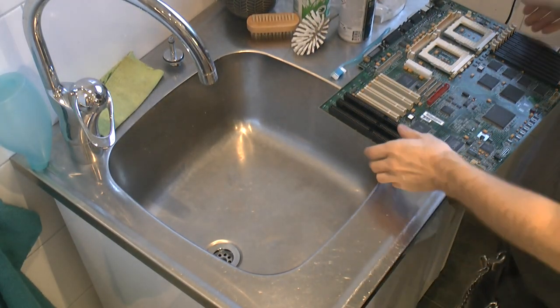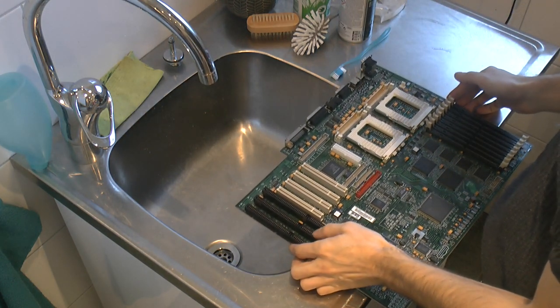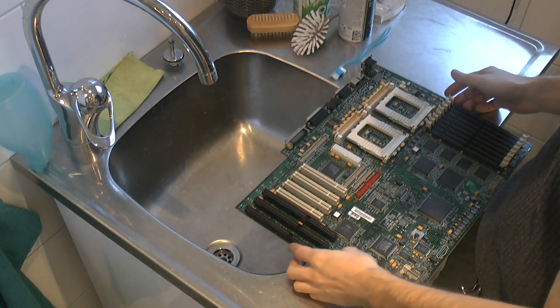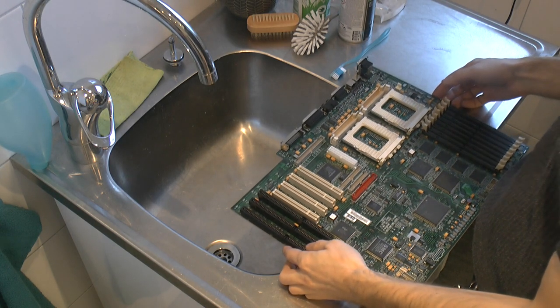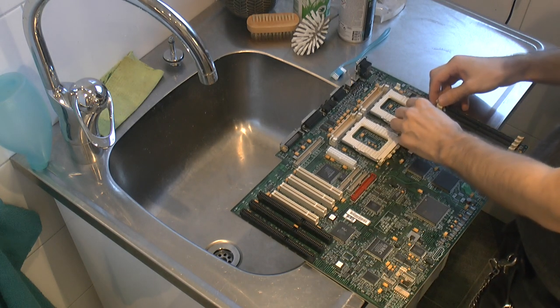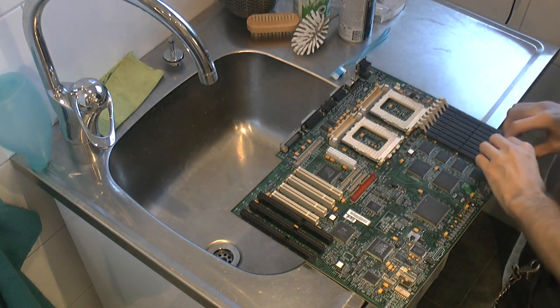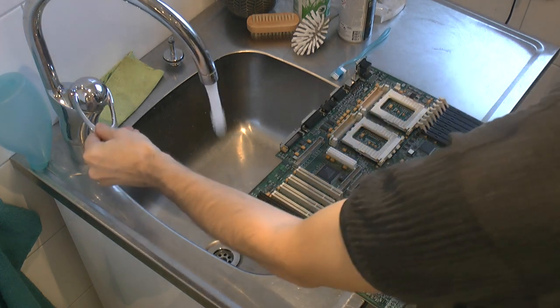So here we are, we're gonna clean the motherboard, and before you scream water and electronics don't mix, they do mix as long as you don't put power on with electronics. So I'm gonna rinse it off first so you can get rid of a lot of the fluffy stuff.